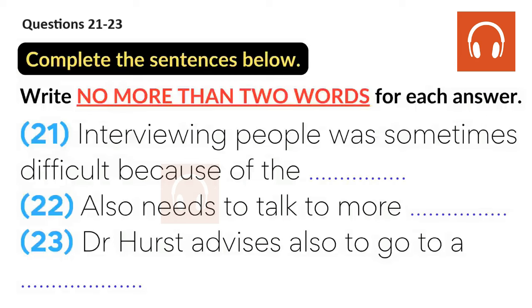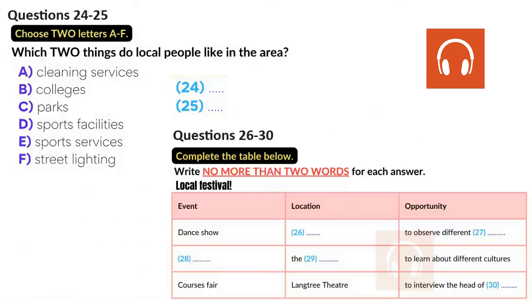Now you have some time to look at questions 24 to 30.